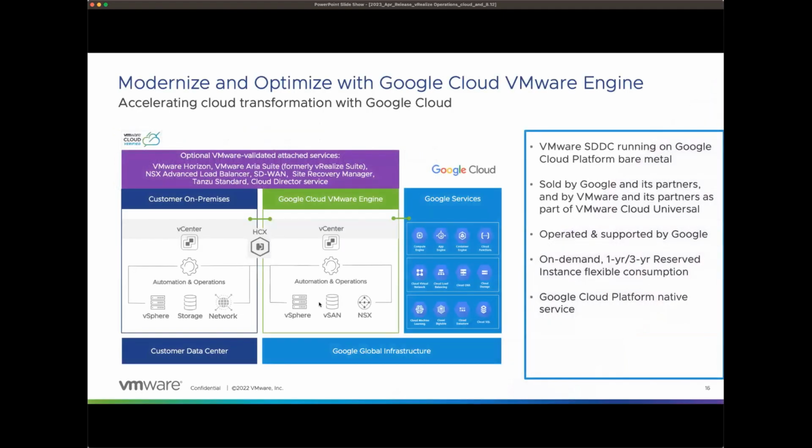So let's go through quickly what GCVE is and who will be benefiting from it. Of course, the GCVE customers are going to benefit from this update. So what is GCVE? GCVE stands for Google Cloud VMware Engine, and it brings VMware's enterprise-class software-defined data center stack. When I say software-defined data center stack, it is vSphere, vSAN, NSX, and also HCX to the Google Cloud platform.